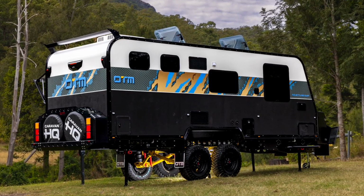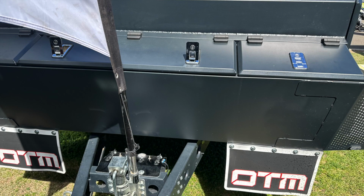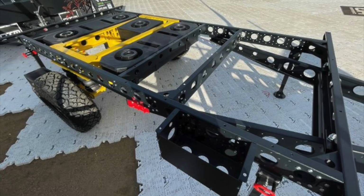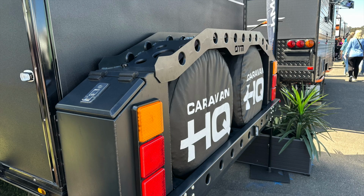Okay, so here we are looking at the On the Move Adventure Series. You can just see from this chassis, it looks like a Meccano set. It's got special rivets that they put aeroplanes together with. Apparently they're resistant to all kinds of vibrations.